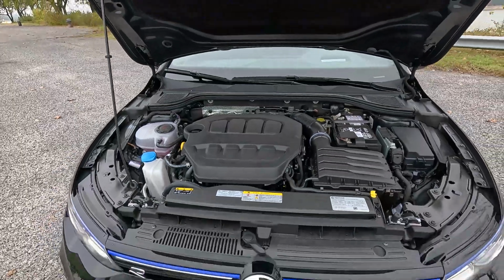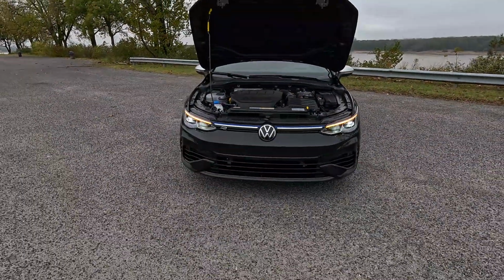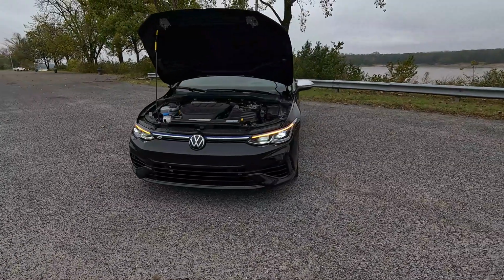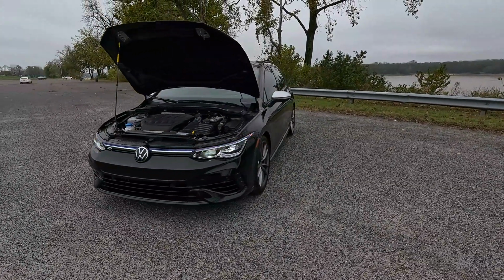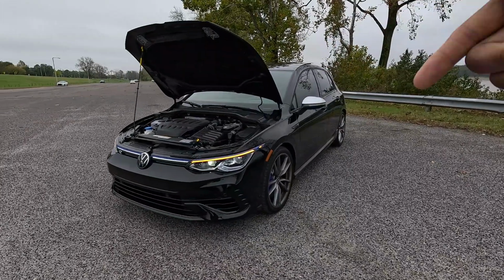Let's go ahead and take a look at the styling of the car as well. The Golf R has been out for a few years, so not too much has changed for the 24 model year. The 25 is going to have some changes. So this is the final year, by the way, folks. If you're looking for a manual, this is the body style to get.